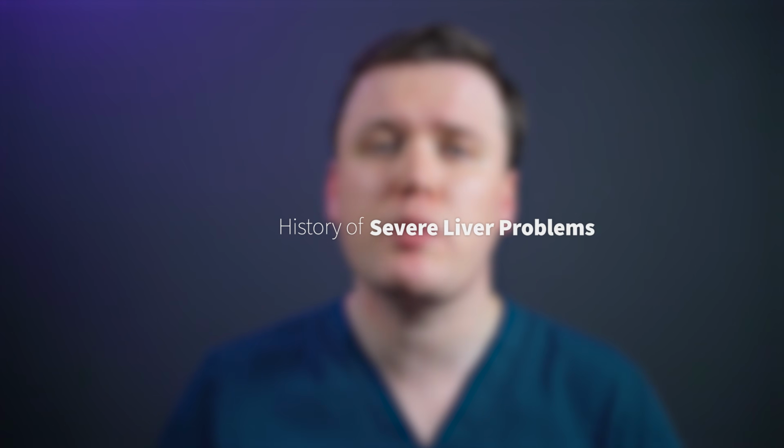It's probably best avoiding Tamsulosin if you have a history of severe liver problems, or you're planning to undergo cataract surgery because it is known to increase the risk of complications.